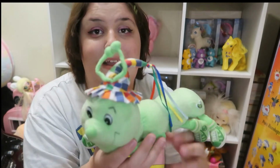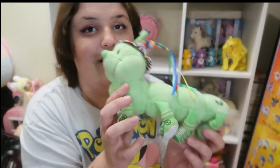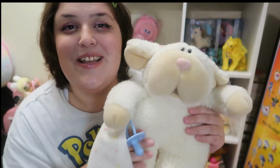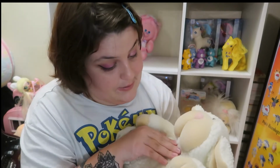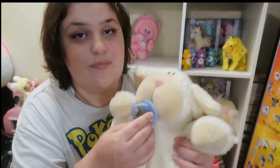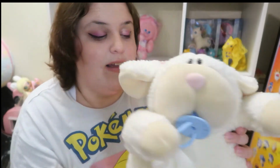This one I really liked because I really like his hat. I feel like it's a really fun hat. He's so cute. Then we also have Needs a Littles. So this is the sheep. I actually have only one in my collection right now, but they came with a lot of different ones. Like, I know there's a cat and a puppy and I think some more, but their little passy goes in their mouth. They have a little blanket.